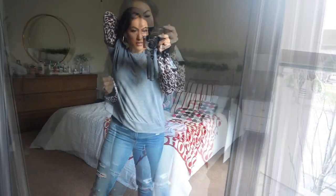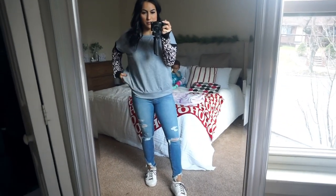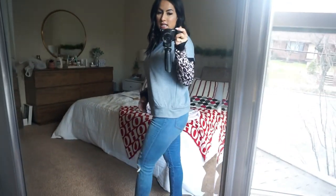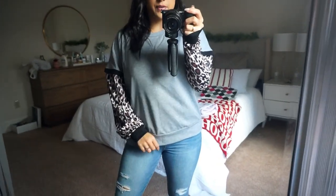Actually, I don't know. Let me check. Totally lied. This is a size medium. Yes, I wanted to size up because I wanted it loose. I didn't want it to be tight. And I think it is perfect. So I say between sizes, just size up. This is a size medium and I love the way it fits.